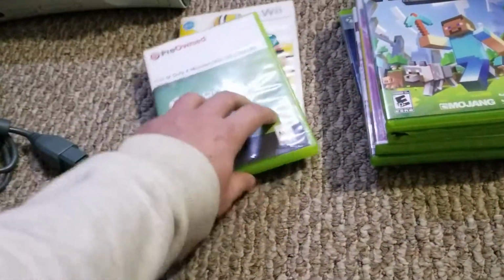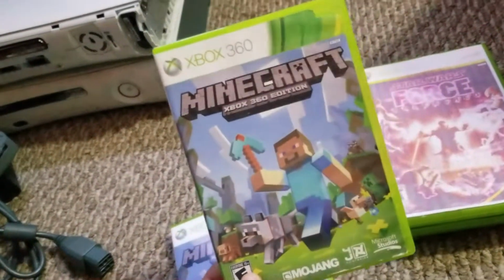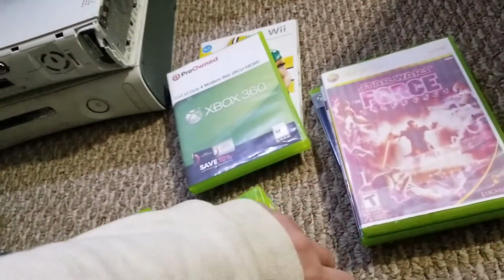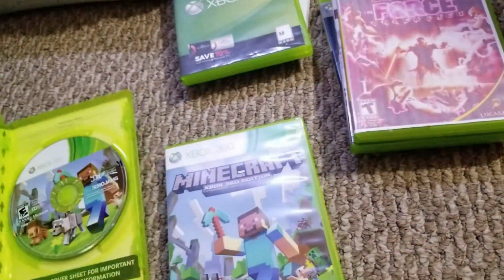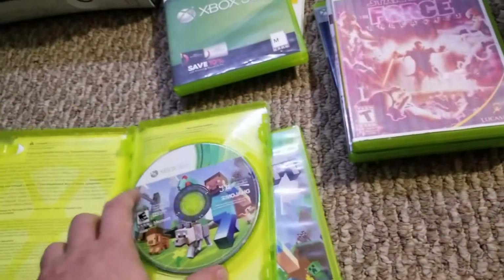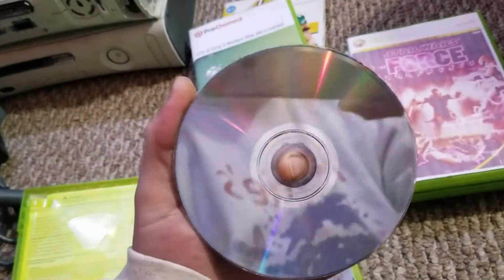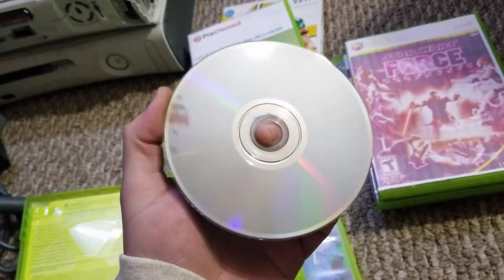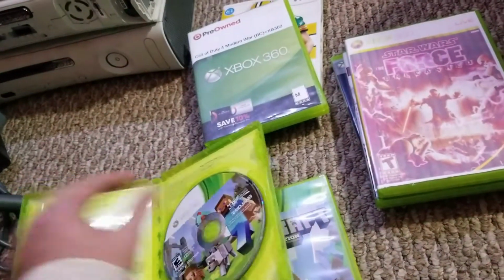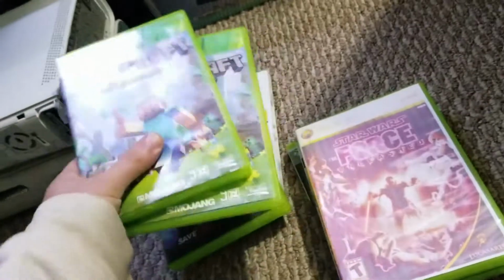Boom. Game is in there. We got Minecraft. We got another Minecraft. And some of these were kind of scratched up. Did I fix these? I think I fixed them. Sometimes I don't fix them right away, and then I get backed up. So yeah, I fixed all these, so they all look good. They did have scratches, but now they don't have scratches, and they look beautiful.